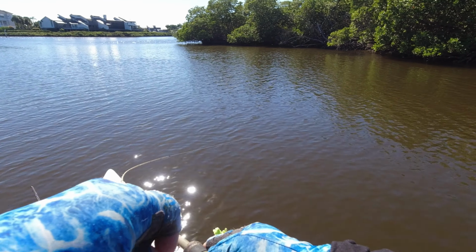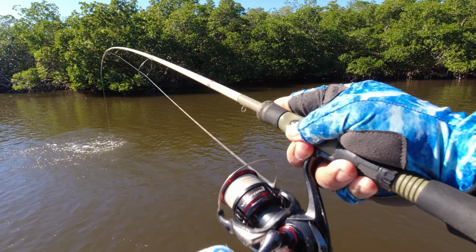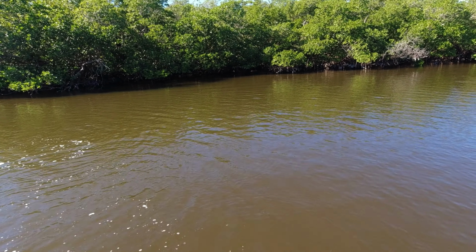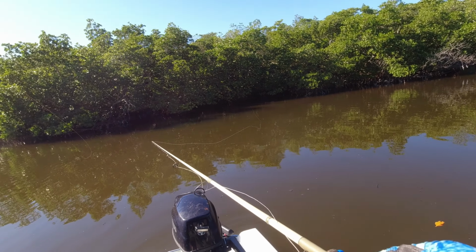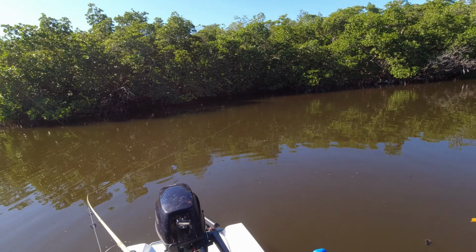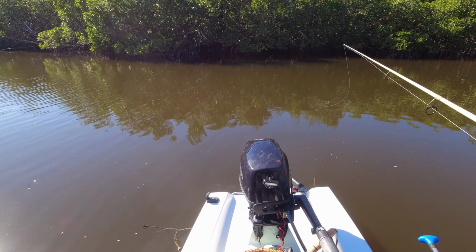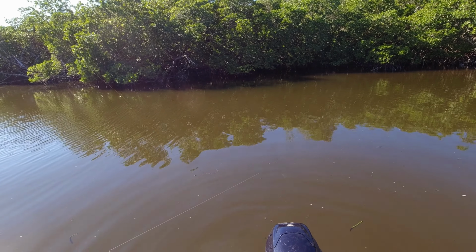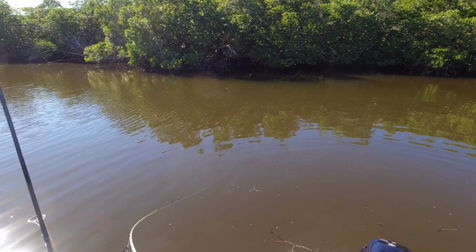I got another one. Oh. A little snook is what it feels like. Yep. Another little snook. Very cool. Well, got one.